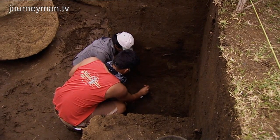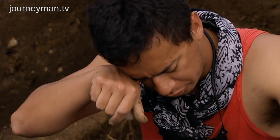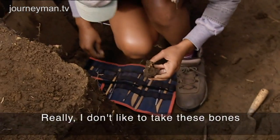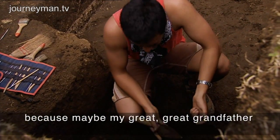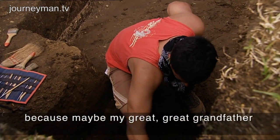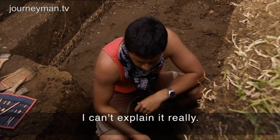His discovery of a bone fragment should be a triumph, but as a Rapa Nui, he has mixed feelings about potentially digging up the remains of an ancestor. Really, I don't like to take this bone because maybe my great-great-grandfather, he wanted to stay in here. I can't explain it right now.